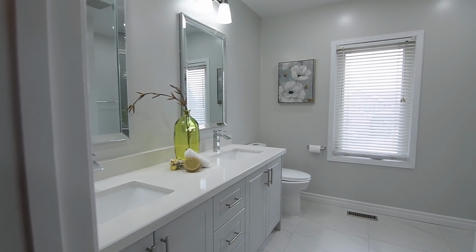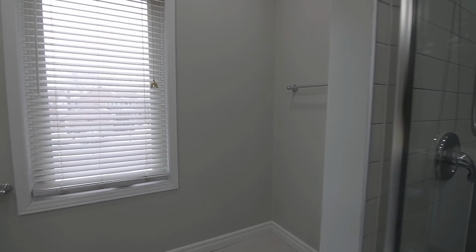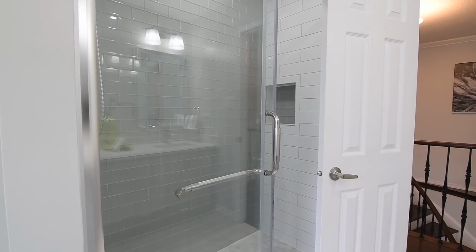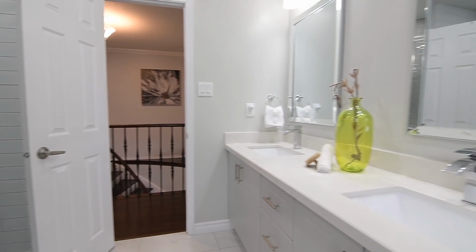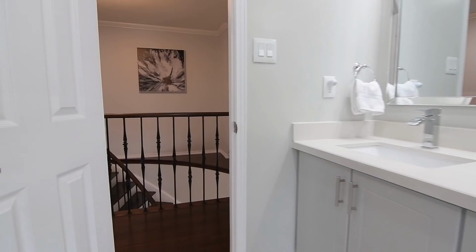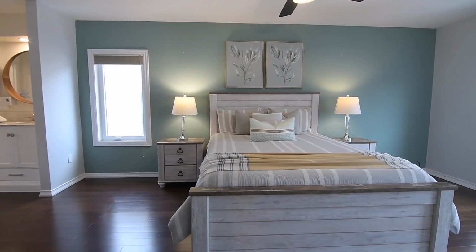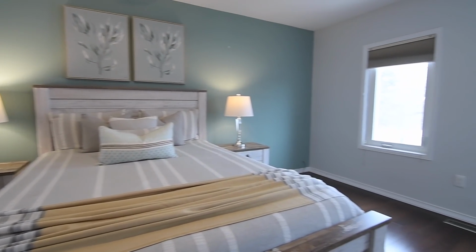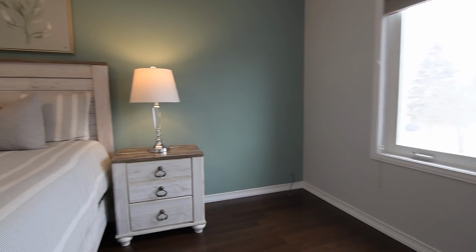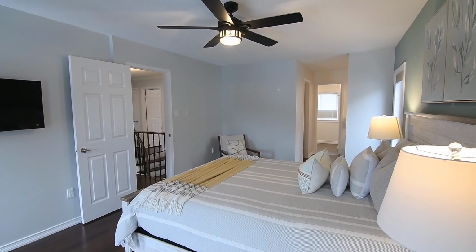These bedrooms also share amongst them the updated common use 4-piece washroom, which features upgraded tiles, pot lighting, a shower area with sliding glass door and both a glass-tiled accent wall and shower niche, as well as a vanity with quartz counter and undermount basins. With 3 windows and dual exposures, the master suite is bathed in natural light, is additionally brightened by a contemporary ceiling fan light, and this generously sized personal space can also accommodate 2 cozy sitting areas.